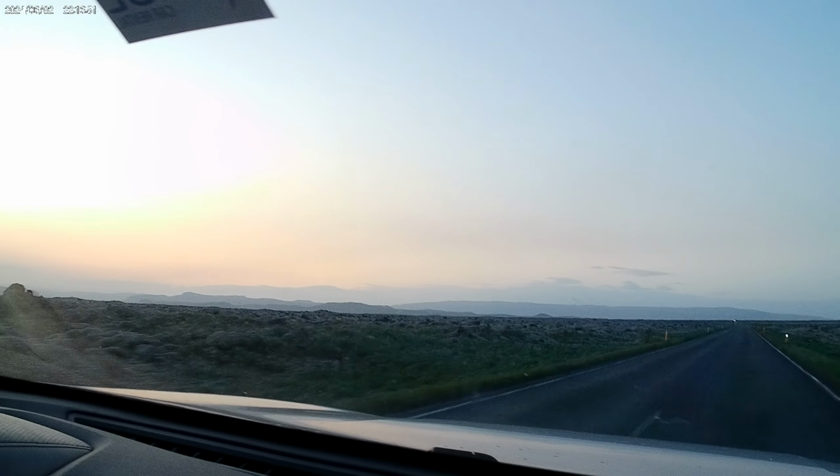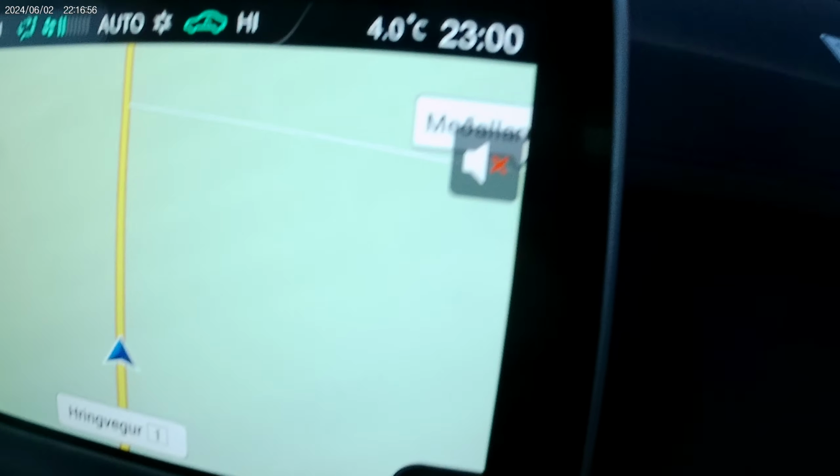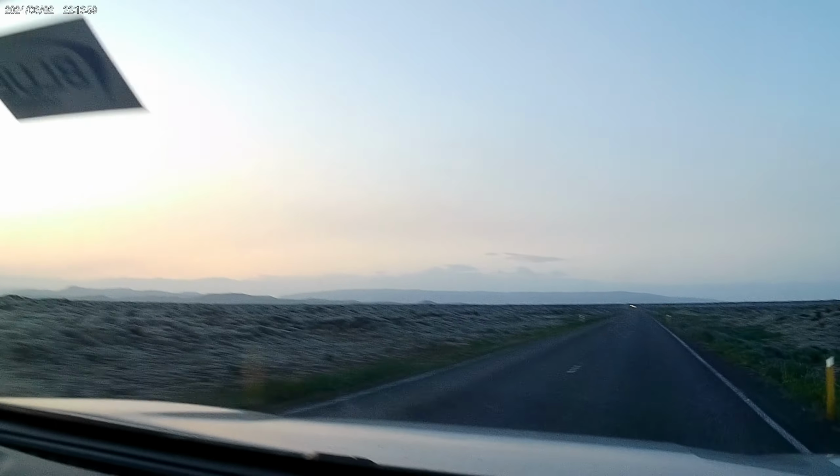Can't remember the last time we updated you guys. We are on the way to the Airbnb. I thought it was only 20, 30 minutes max from Vík. Of nothingness. Let me show you what nothingness looks like. Nothingness. And we've seen 5 cars, maybe 6 cars. It's also 11 o'clock at night on the dot. And do you see how bright it is outside? We have about 20 minutes left till northeast.